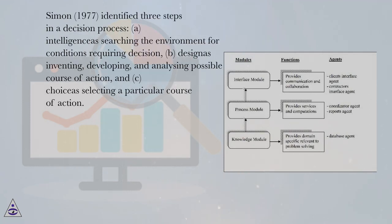Simon, 1977, identified three steps in a decision process: A. Intelligence is searching the environment for conditions requiring decision, B. Design is inventing, developing, and analyzing possible courses of action, and C. Choice is selecting a particular course of action.